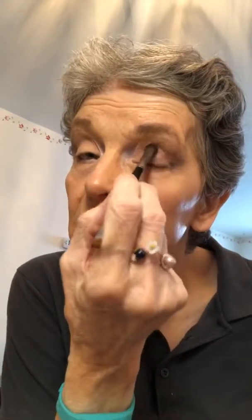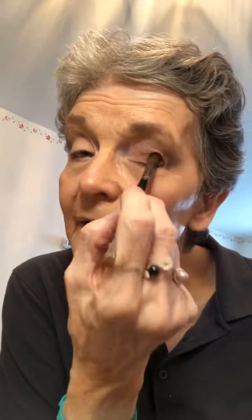so I'm going to go with a lighter touch there. Okay, so we're going to go in with Impressive on the lid. I'm going with double dip so I can just tap it on. Look at that. It was two swipes and we get in there too. And we blend.